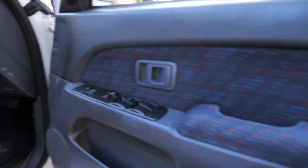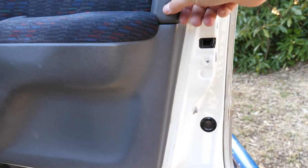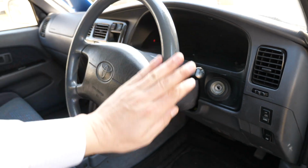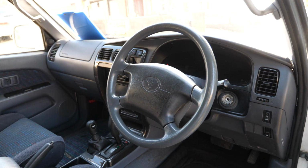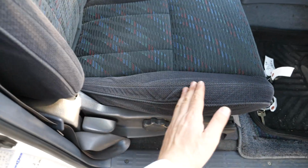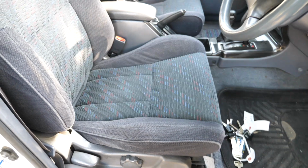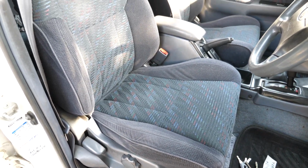Okay, a little bit of damage to the door card right here. The steering wheel has a little bit of wear on it, has worn itself smooth, but it's not peeling or anything. Okay, a bit of sagginess in the seat right here. It's not so bad, you can't feel it while you're driving. It's basically just an aesthetic thing, and there are no rips in it.